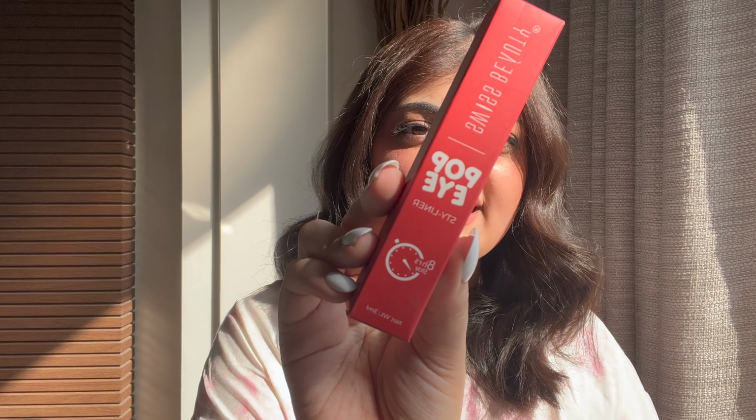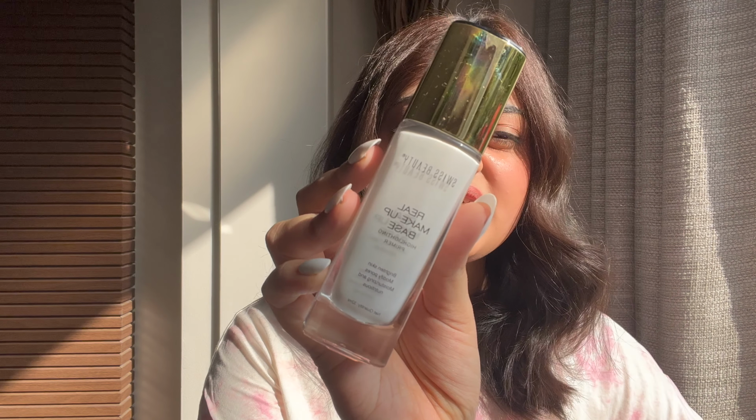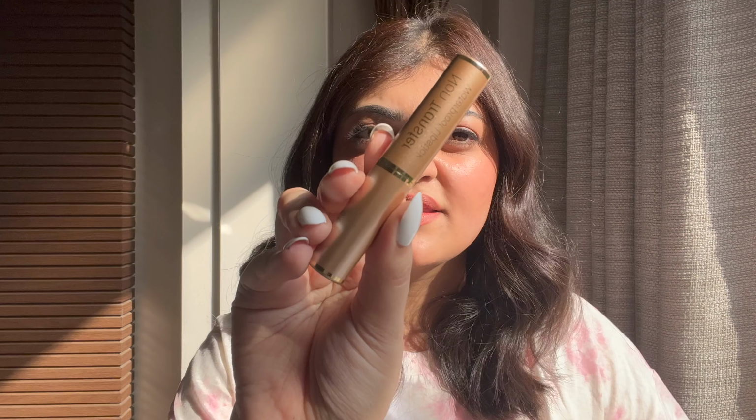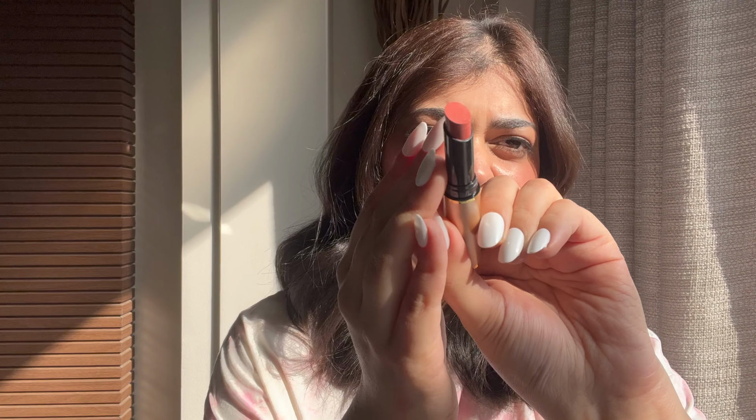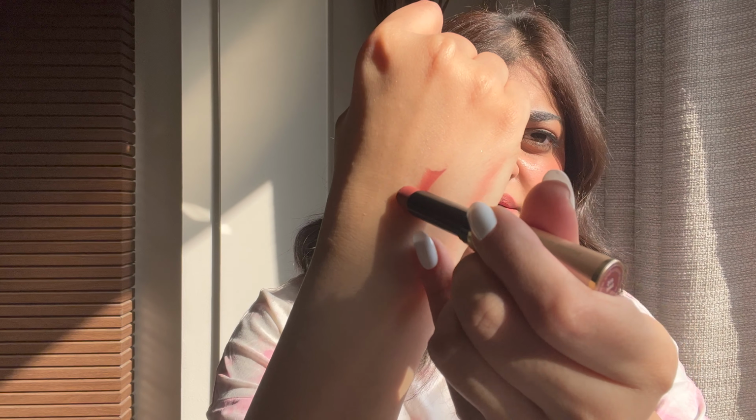There's a Pop Eye Styliner. I think this is a red eyeliner. Wow. Swiss Beauty Real Makeup Base. I think this is a primer. It's a highlighting primer. Then there's a waterproof non-transfer lipstick. Let's see what shade this is. Coral shade? I can't really... This is a very bad swatch, but nice shade.